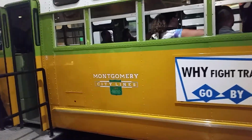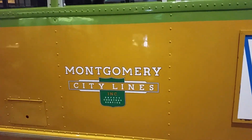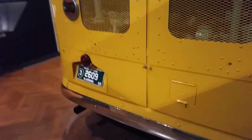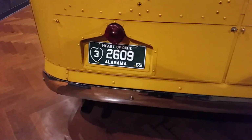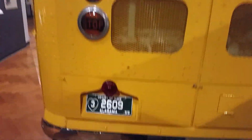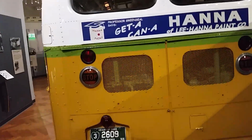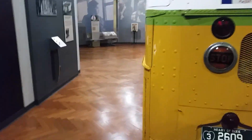Montgomery, Alabama city bus right here, and here we go. Even the appropriate license plates have been reproduced for it. They do a really nice job of recreating moments of history here at the Henry Ford Museum for sure.